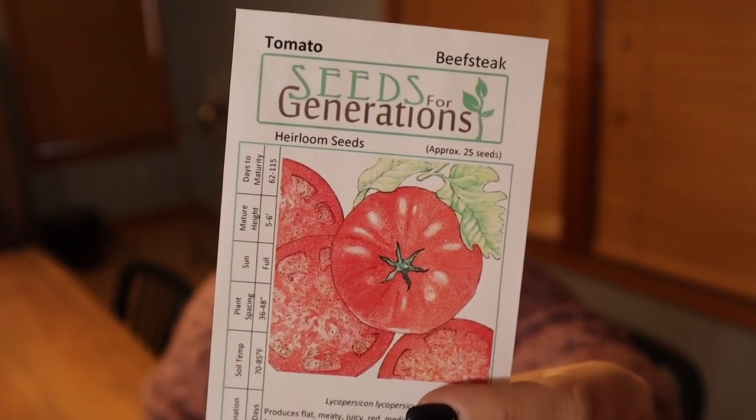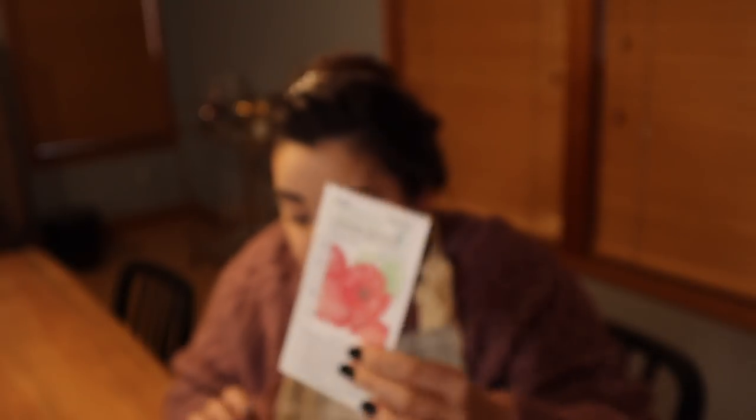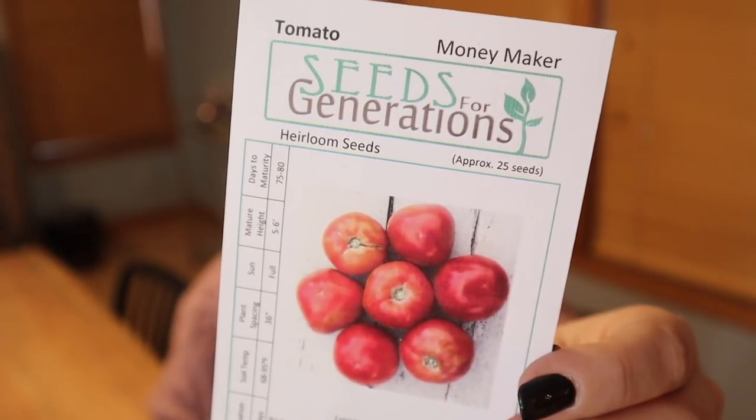And then I purchased three different varieties of tomatoes from Seeds for Generations. I had excellent luck with beefsteak tomatoes last year, so I wanted to make sure I grew quite a few of those this year. And then I bought this one because of the name. The name is Moneymaker Tomato. So I figured if you have a farm and you're growing a lot of tomatoes, that's probably where the name came from. And it says it's a favorite for greenhouse variety, which I don't have a greenhouse, but I bought it because I liked the name of it. So we'll see how those go. I will attempt to grow those.